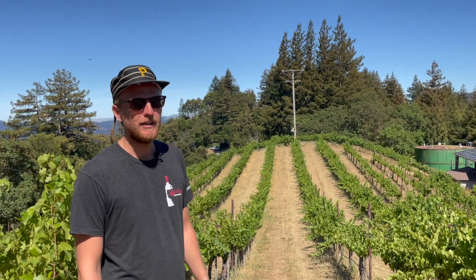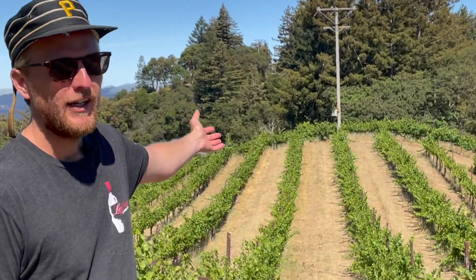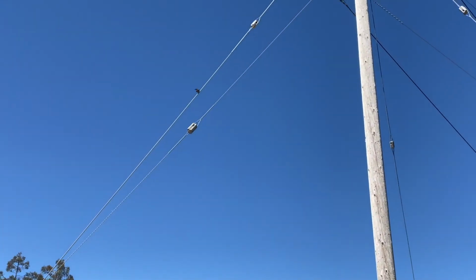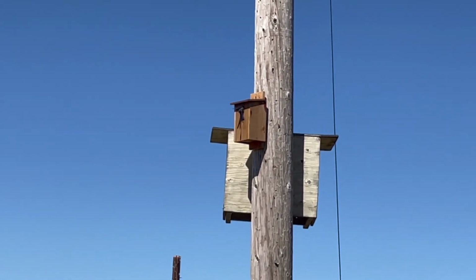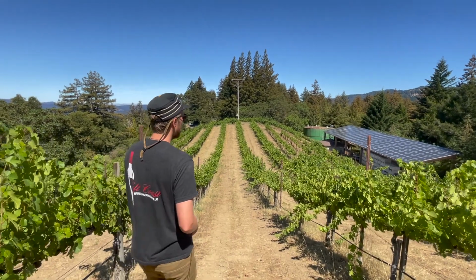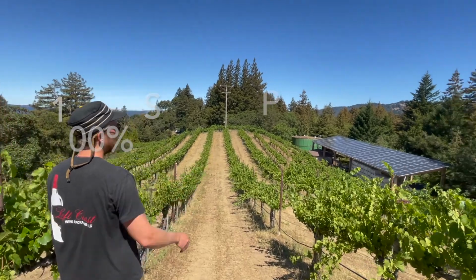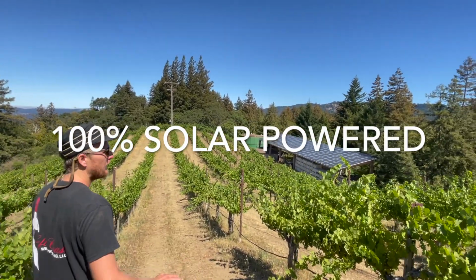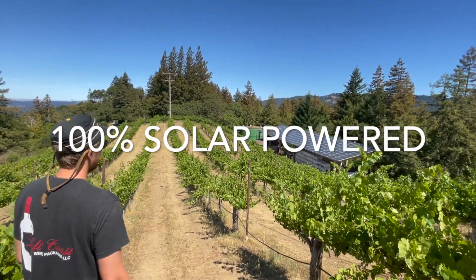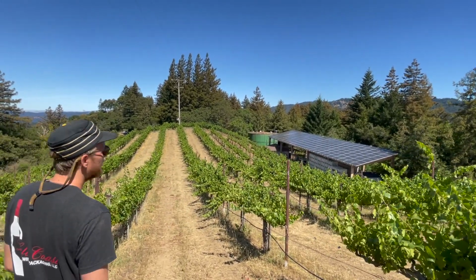So one example of this is we have owl boxes and bird boxes posted around the vineyard, and this encourages birds, which also help us with our insect problems, and owls, which help us with our gopher problems. We're trying to encourage the natural predators. So one of our big commitments to sustainability is our solar array. So this powers the property and the winery completely. And then we have our well water tank. So all of our water comes from the property.